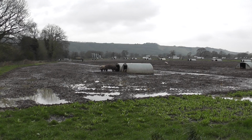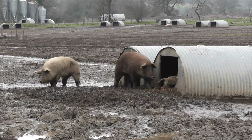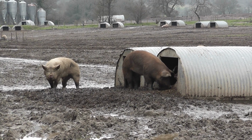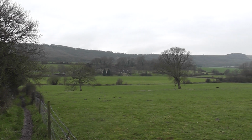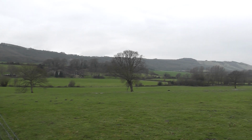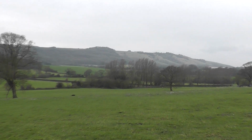There's someone that's happy in the mud. Point 41 of the text, and the downs are getting closer. Lovely view that.